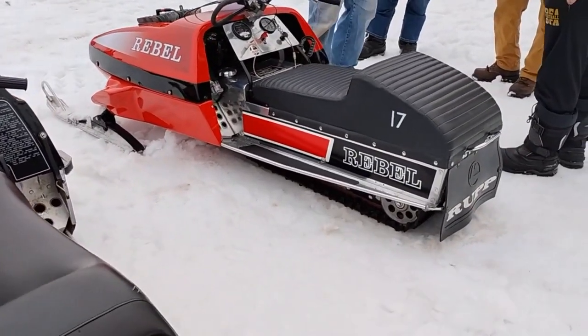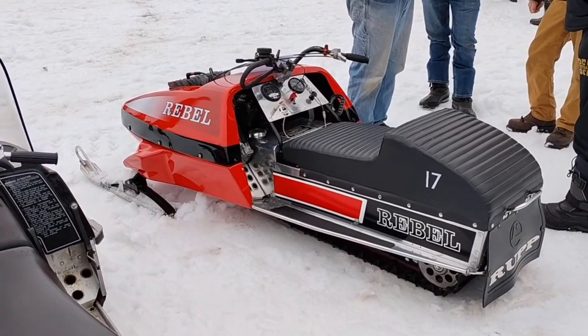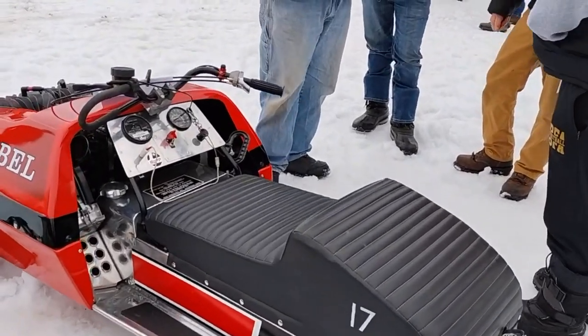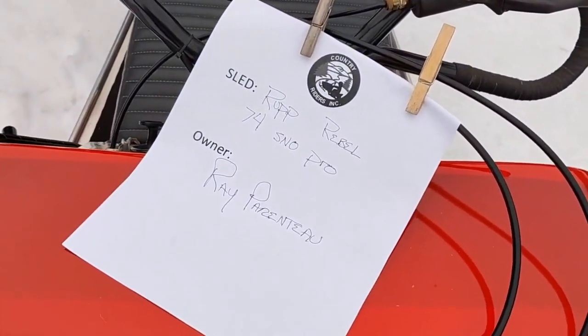This Rob Rebel belongs to Ray Parento, who's here. We can probably catch him at some point for a few words on that. It's kind of a hybrid, I believe. A mix of different sleds, different parts. Yeah, my buddy. It's a 74 Snow Pro owned by Ray Parento.